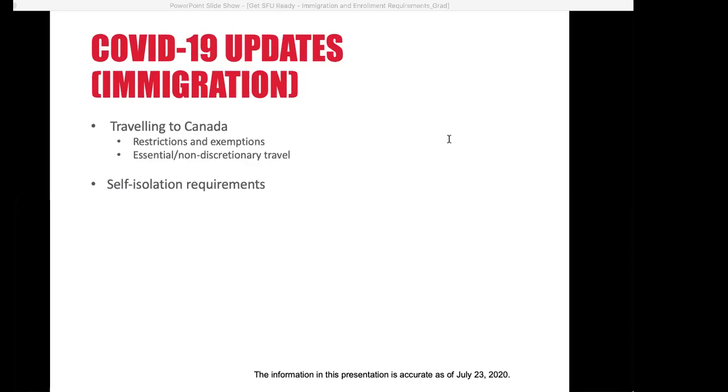Now, getting to the non-discretionary travel piece, regardless of where you'll be traveling to Canada from, you must demonstrate that the purpose of your travel is essential or non-discretionary. So the onus will be on you to satisfy an officer at the port of entry that your purpose for traveling to Canada is essential. That is to say, your physical presence in Canada is necessary at this time. According to IRCC's program delivery instructions released earlier this week, it's been a busy week, Border Services officers will assess the circumstances surrounding a student's travel and consider some of the following factors.